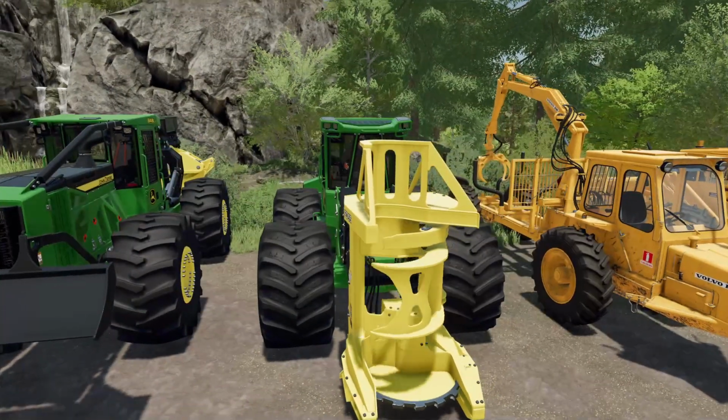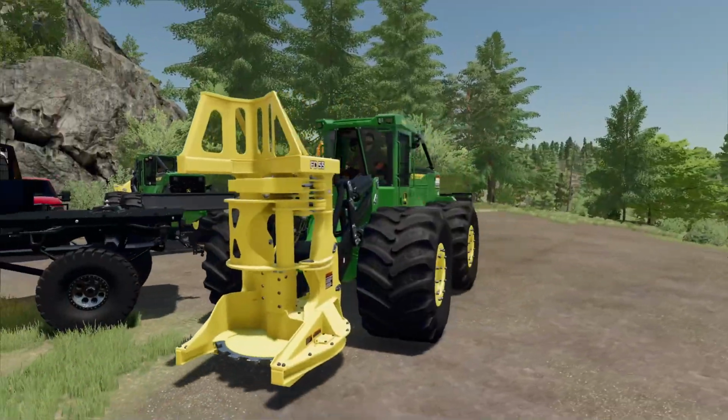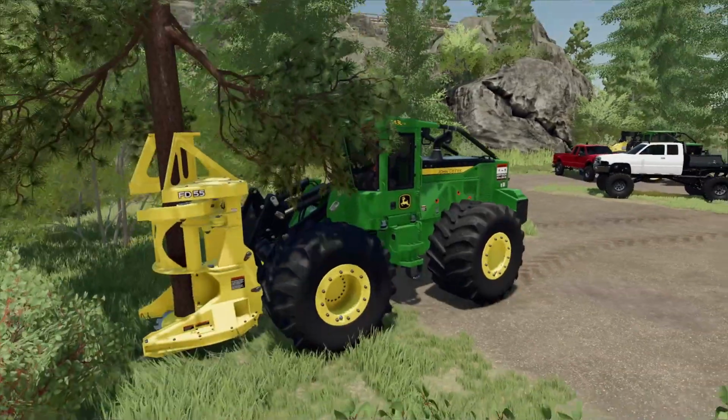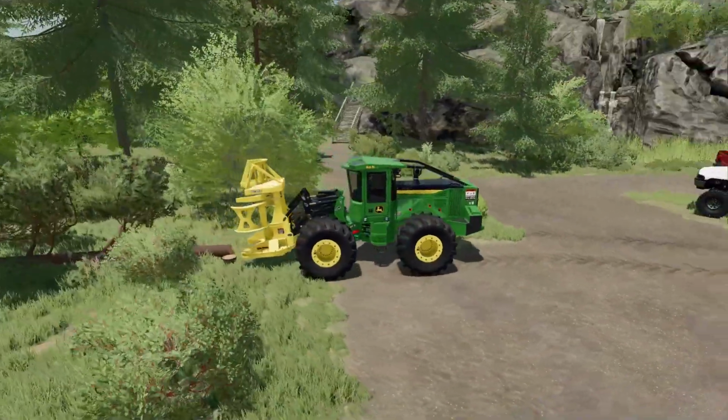Now, to be honest, I don't really have a ton of experience when it comes to a machine like this. So, I mean, I think you kind of just go up to a tree here, maybe open this up. There we go. And then we should just be able to release it. There it goes. Okay. That's actually pretty easy.